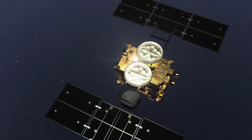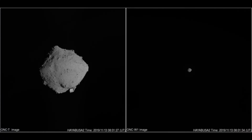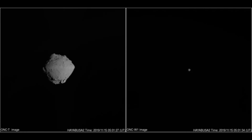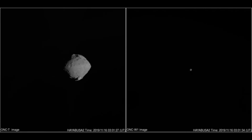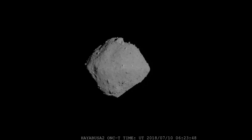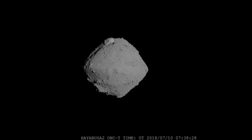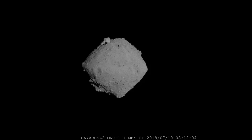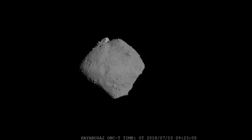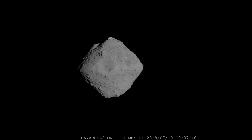Hayabusa 2 left Ryugu on November 13, 2019 with around 16 kilograms of surface samples and is expected to return to Earth in late 2020. The retained 30 kg of xenon propellant in the tanks of Hayabusa 2 can be used to extend the mission. One candidate for an extended mission is asteroid 2001 WR1. A flyby could be proceeded in June 2023.